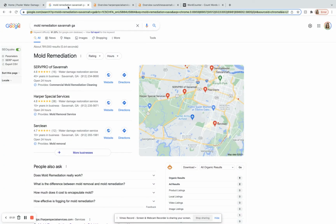And so over here, I've hopped onto Google. The keyword I'll be using for today's video is mold remediation, Savannah, Georgia. This keyword is a good one. It brings in over 100 searches per month. So if you were to convert just a few of those into customers, you would be doing really well for just one keyword. And so right here at the top is where you're typically going to see your Google ads.